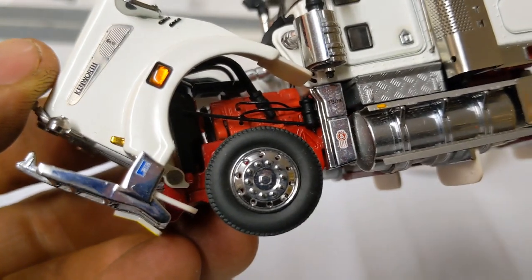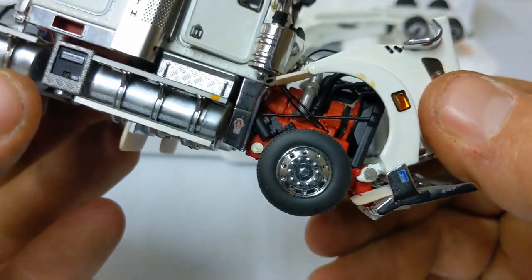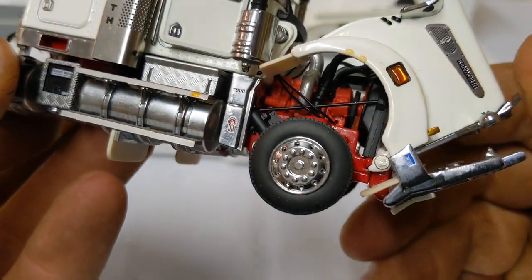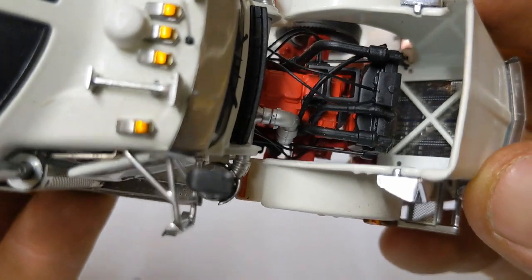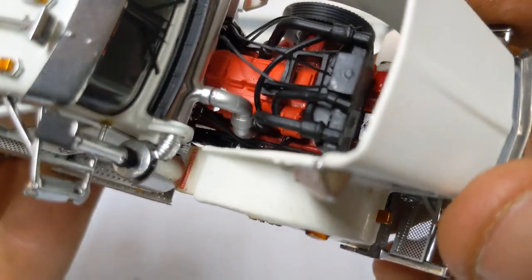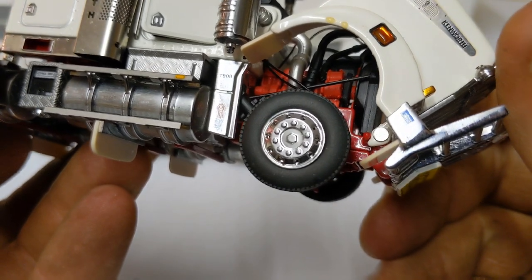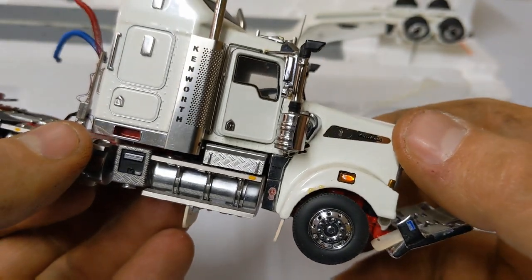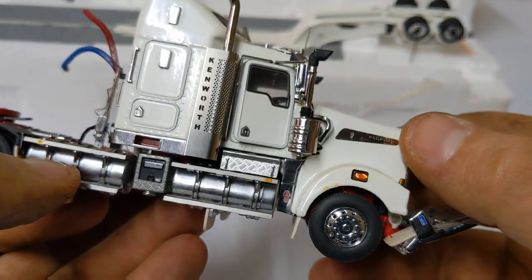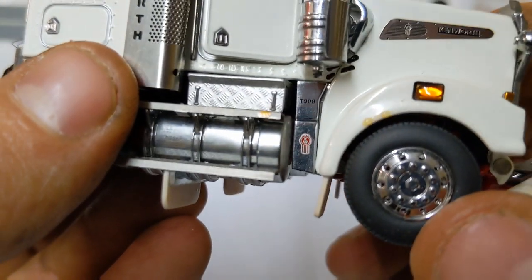There's your nice red Cummins, more than likely. Again, I believe you can spec your Kenworth with Caterpillar or Cummins. Don't quote me on that. Being red is Cummins' normal color. So you have radiator detail, intercooler pipes, exhaust pipes, steering box. T908 Kenworth logo, and lovely exhaust stack, heat shield perforated, incredible.